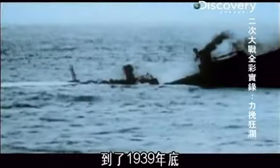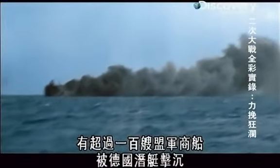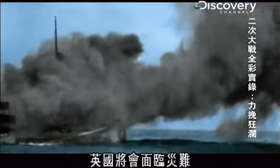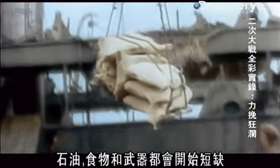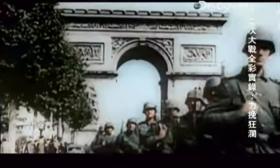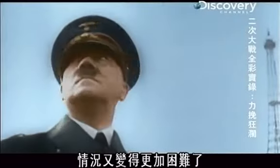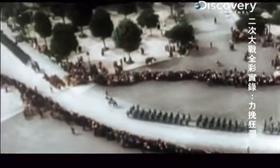By the end of 1939, over 100 Allied merchant ships had been sunk by German submarines. If losses continued at this rate, Britain would face disaster. Oil, food, and weapons would all begin to run short. Then things got even more difficult. Germany overran France.